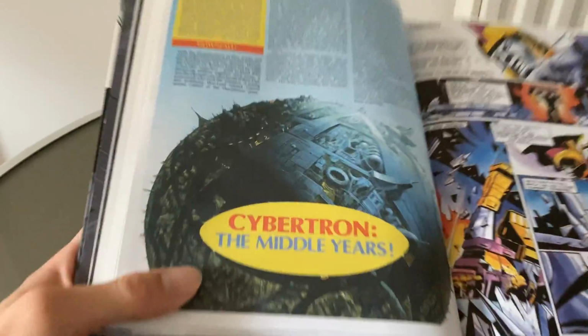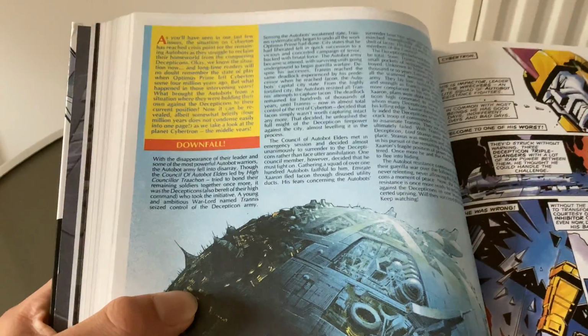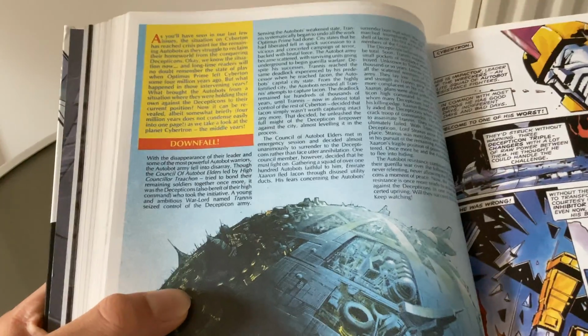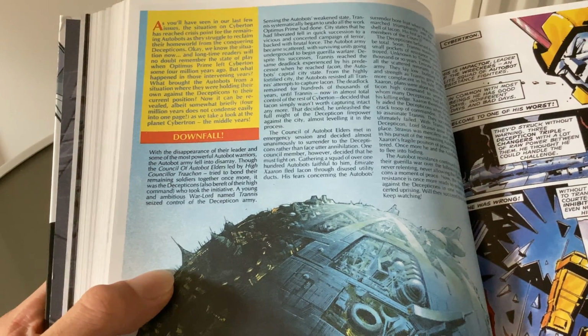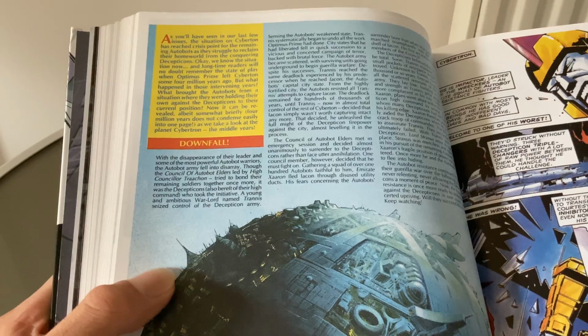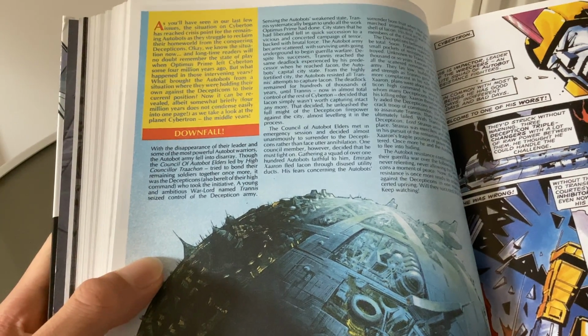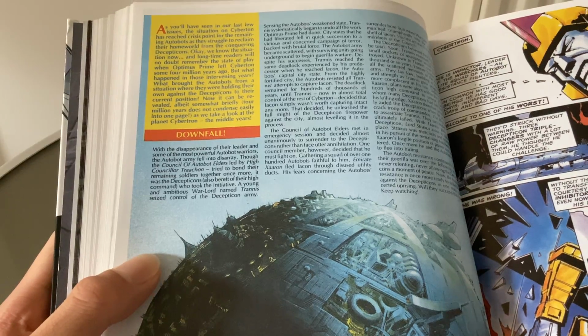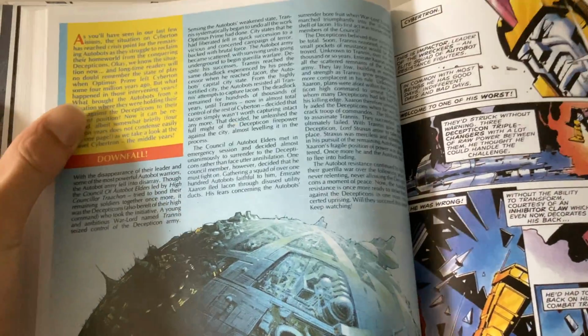And we've got Cybertron the Middle Years, which is quite cool because this is basically just talking about what has happened since Optimus Prime left Cybertron. The Autobot army has fallen into disarray. The Council of Autobot Elders, led by High Councillor Trakon, tried to bond their remaining soldiers together once more. It was the Decepticons, also benefit of the High Command, who took the initiative. A young, ambitious warlord named Trannis seized control of the Decepticon army.